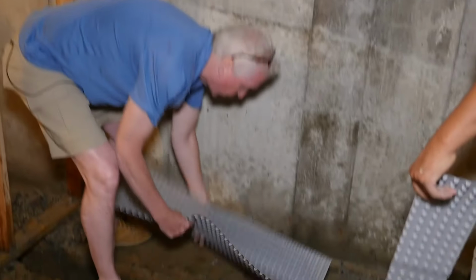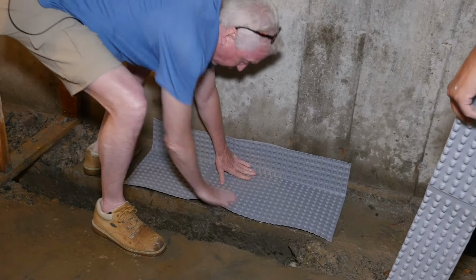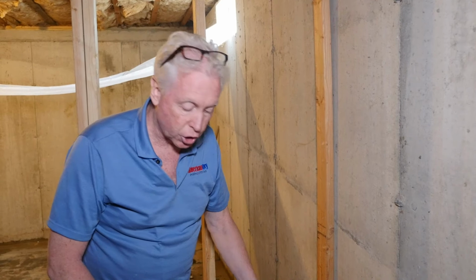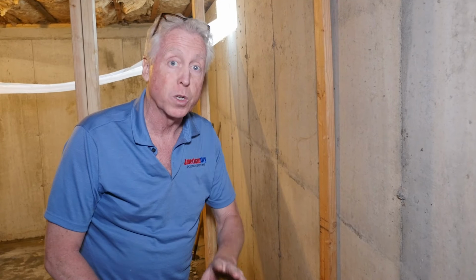Okay, so we've taken our flow channel, and now we've cut it and we can bend it so that it'll fit right into that cold joint angle right there. So our flow channel is in. We're going to be setting up our pipe and our stone. And if you can focus on just how much drainage we're installing and where we're installing it.